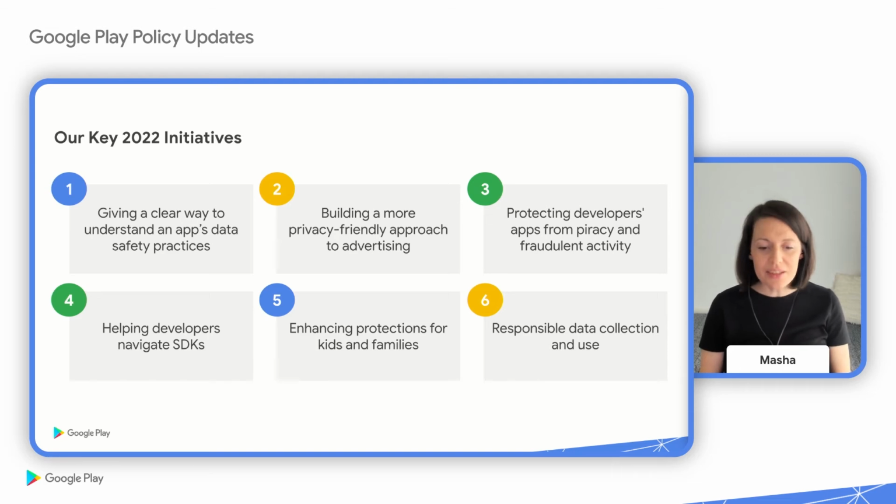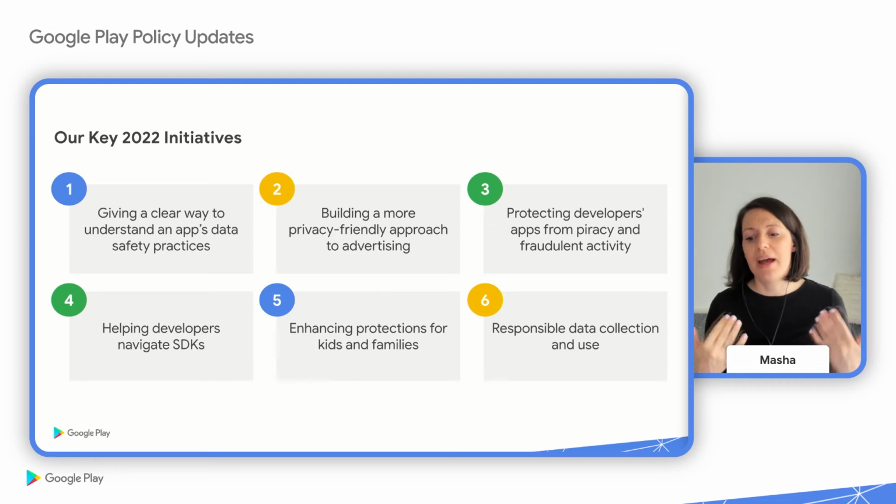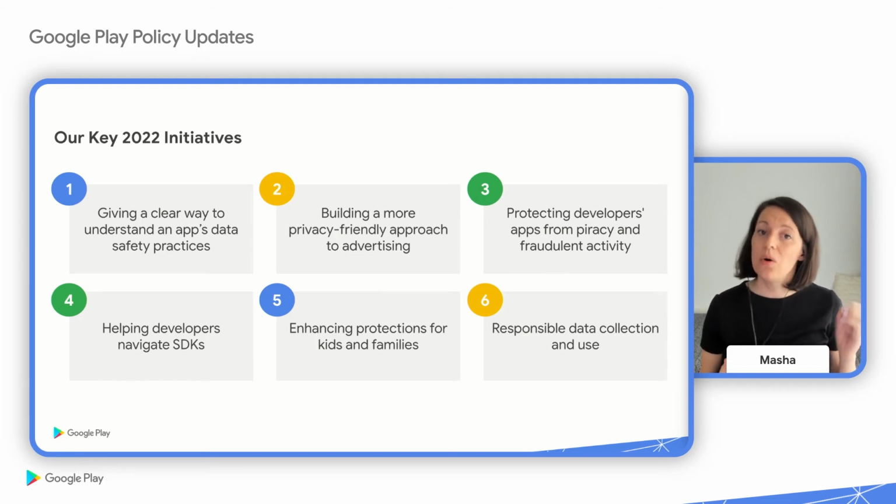And last but not least, responsible data collection and use. This year, we're continuing to align permissions more closely with the appropriate use cases. We're also in active conversations with developers about ways to mitigate risks from apps that leverage APIs in older Android OS versions. You can find out more in our session later today about a policy update on target API levels.